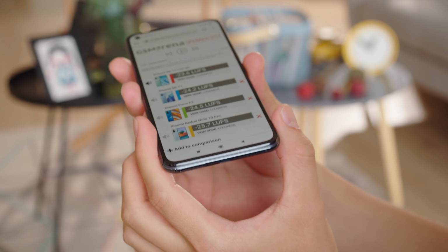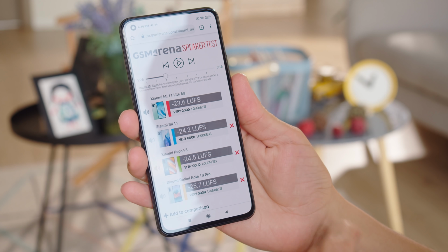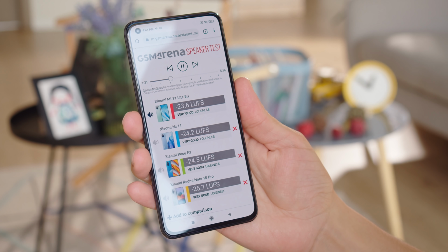For audio, the Mi 11 Lite 5G has a pair of hybrid stereo speakers. There's a bottom-firing speaker, and the other doubles as the earpiece. The loudness is balanced though, and overall the phone earned a very good score on our loudness charts. The quality is decent with nice mids, but highs are lacking and there's almost no bass.